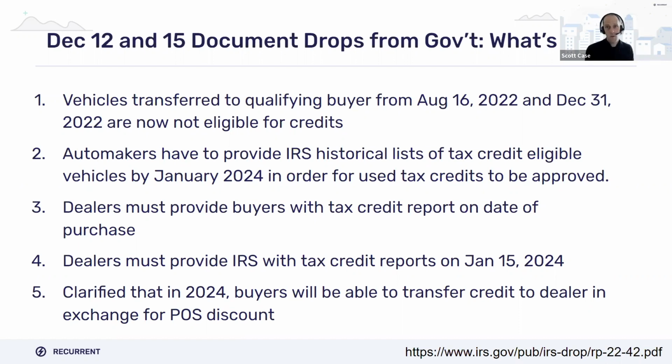Now, it is impossible for those cars to actually have received a credit during that period, but the language of what the IRS just said is that for some reason they're disqualifying vehicles that had a transfer in that period from getting a future credit. Now, this one's a bit of a head scratcher, and Liz, maybe you can weigh in on why you think they did this. But from our perspective, we don't think there's any mechanism the IRS would see a transfer here, because no one would be filing for a tax credit on transfers during that period. So a little bit of a head scratcher about why this date eligibility shift happened.